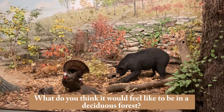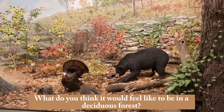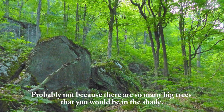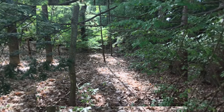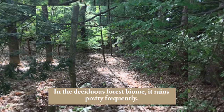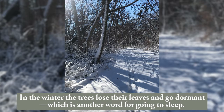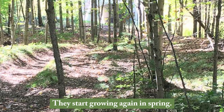What do you think it would feel like to be in a deciduous forest? Close your eyes and imagine. Would you feel the sun on your face? Probably not, because there are so many big trees that you would be in the shade. In the deciduous forest biome, it rains pretty frequently. In the winter, the trees lose their leaves and go dormant, which is another word for going to sleep. They start growing again in the spring.